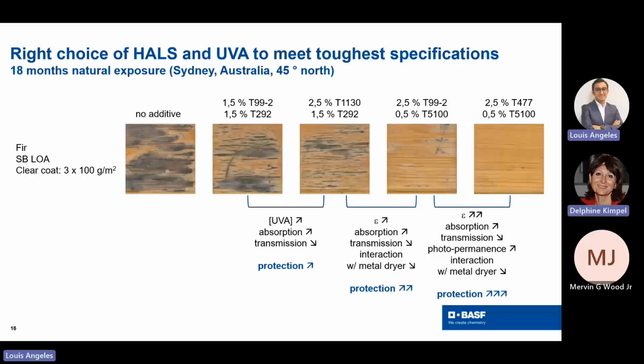Thank you, Delphine. I'm surprised about these results and also about the performance of our Tinuvin 477. So this is very, very interesting to me, and I hope that the audience also finds this an important result for any of the challenges they are facing. But let's move to the second product, and if the audience has any questions or wants to reach out to us further, just let us know by email. At the end of the presentation, you will see our contact details.